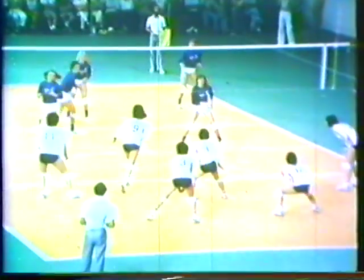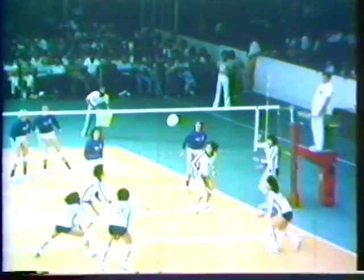In this sequence, the passing by both teams to their respective setters is inaccurate. This restricts the number of set options that the setter has available to her and makes the attack more predictable, and therefore much easier for the opponent to defend against.